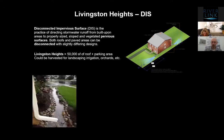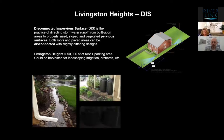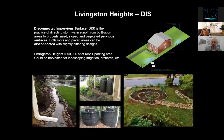And these are just a few examples of disconnected impervious surface. This is into a rock-lined swale. It could be connected to rain barrels, to larger cisterns. And this is a rain spiral, which is actually in my front yard. There are all kinds of opportunities for innovation, creativity. In the mountains, we need to be concerned about steeper slopes as well.